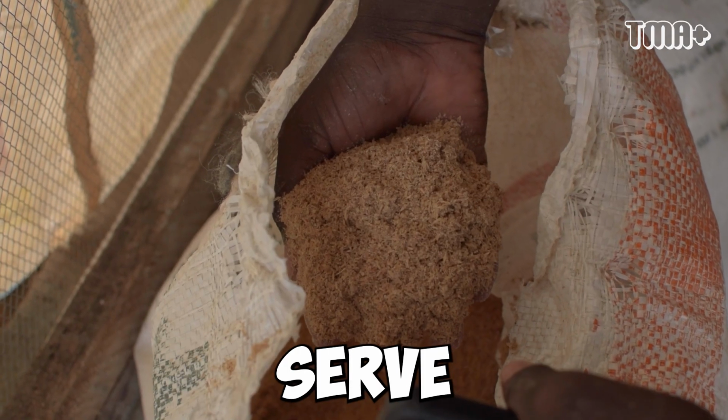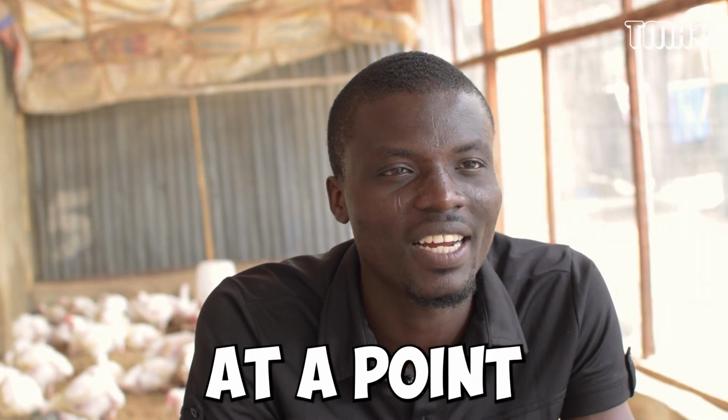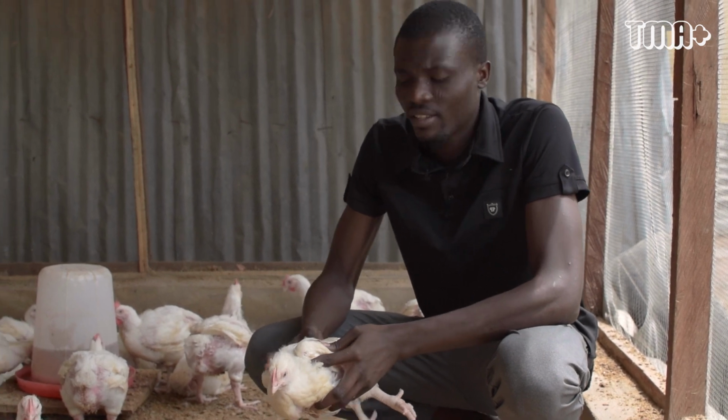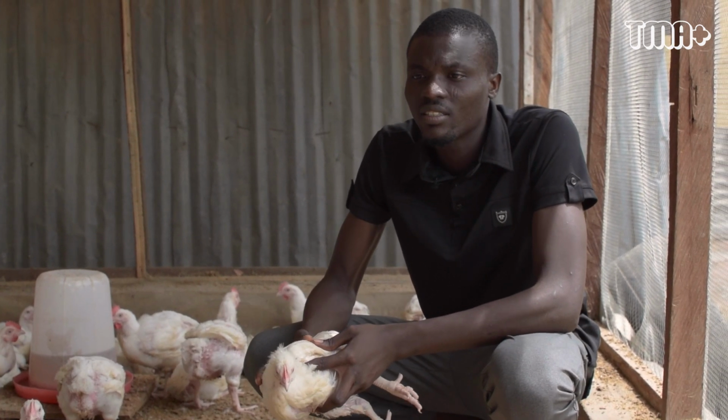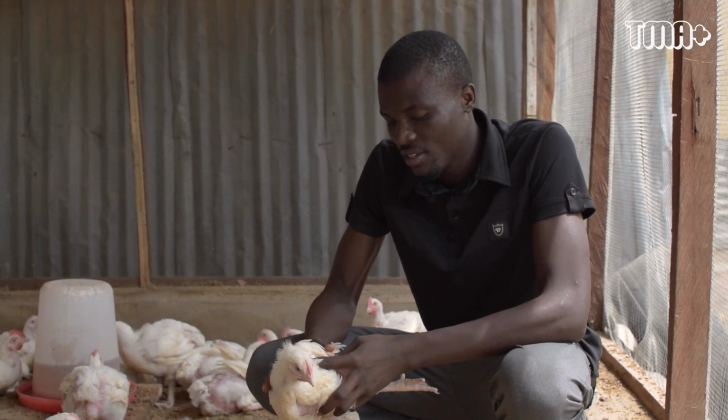Rice bran can actually serve as a supplement. I had a mortality rate of 30 something at a point in time, or even 50. How? Because of the heat. Okay. Broilers used to experience what we call overweight, and it deforms their leg in a way. That's why we add calcium to their feed.